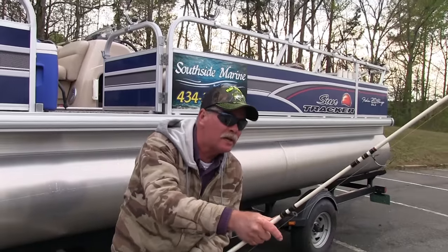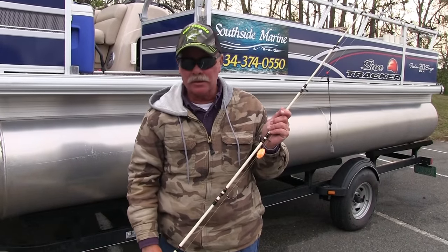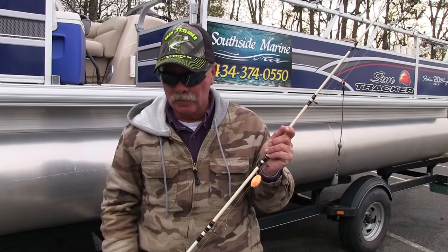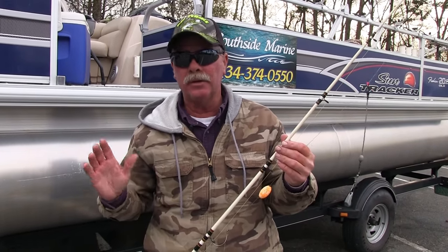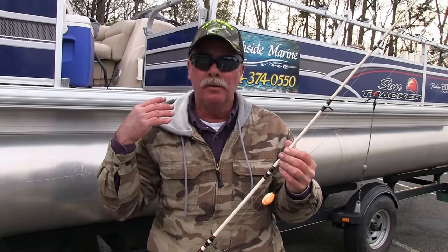Rod and reels I use, I have 6500 or 5500s, Garcias. I've started going to the Akuma spinning reels with the bait runner system on it. That seems to be the simplest and easiest reel for anybody to use. But I use the same setup on those rod and reels also.